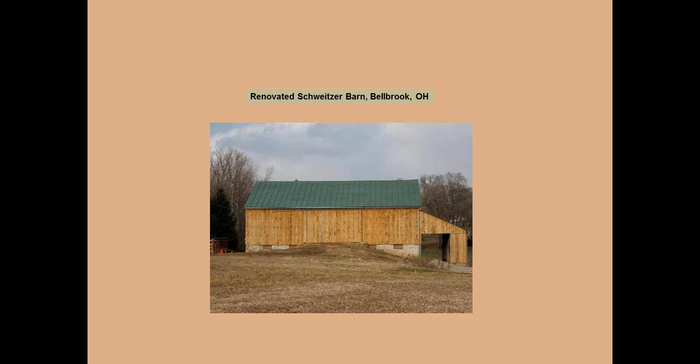This is the last slide I'll show. I had the pleasure of working with a wonderful firm down here in Southwest Ohio who specializes in a lot of timber frame, log, and historic barn preservation and renovation. This is a barn southeast of Dayton near Bellbrook, which they completely redid the siding, and then they worked with a subcontractor to put on an authentic standing seam metal roof on the barn.